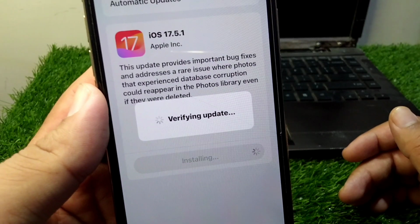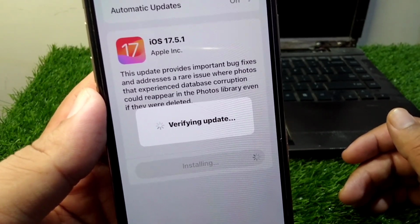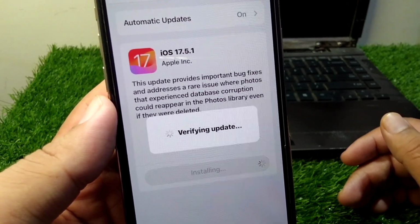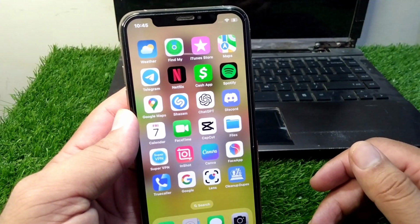So guys, in this video I'm going to show you how to fix software update stuck on verifying update. So guys, if you are trying to update your software to the latest version but it is stuck on verifying update, here I will show you how you can easily fix it. So guys, this is very basic and simple.